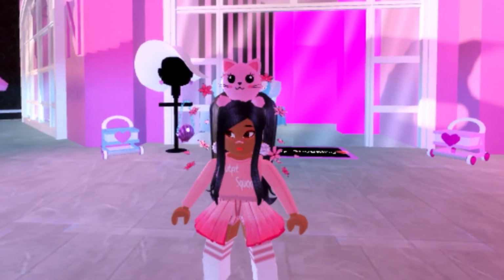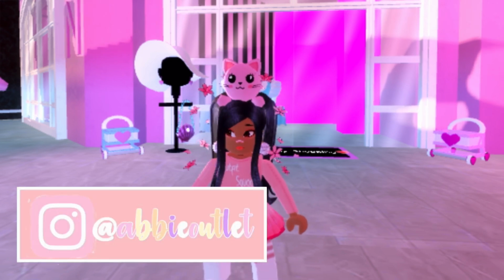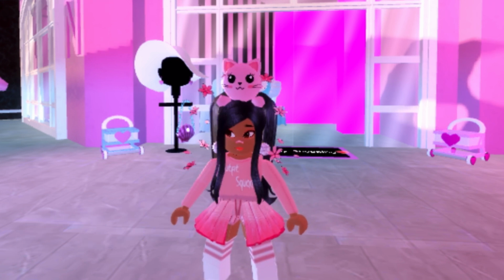So today I'm gonna be telling you guys and showing you guys some outfits that look expensive but are actually very cheap, and all of the items I'm gonna be showing you guys in these outfits are under 50,000 diamonds, so you really don't need to go spend 100,000 diamonds on items just to make these outfits.